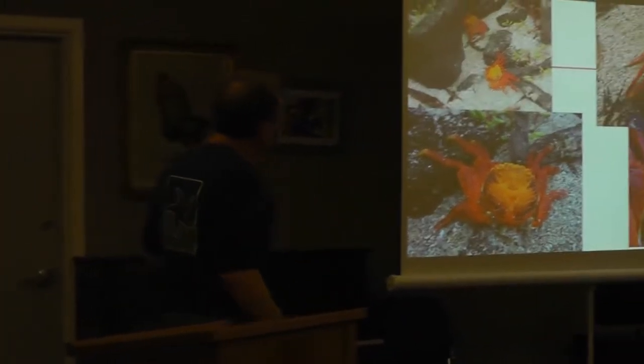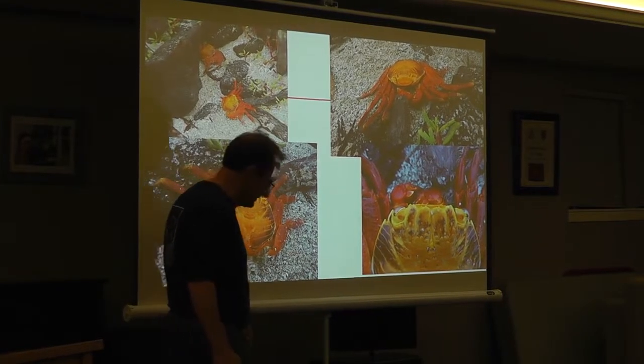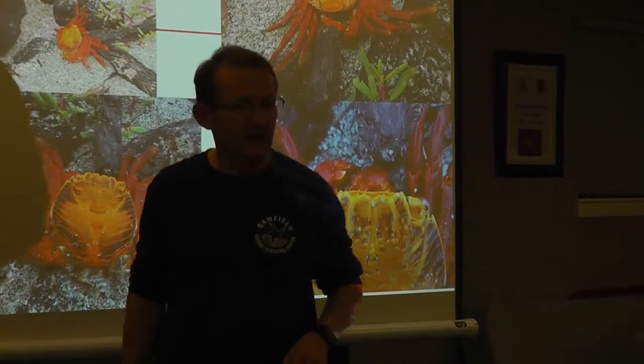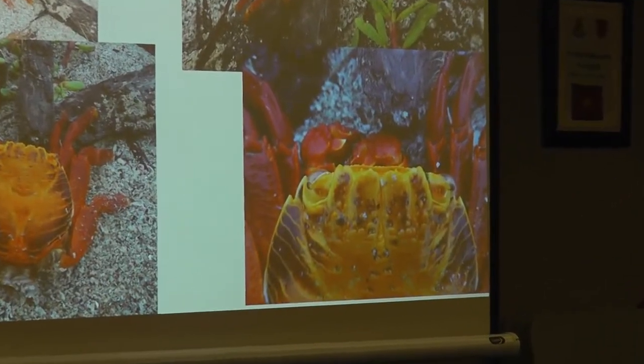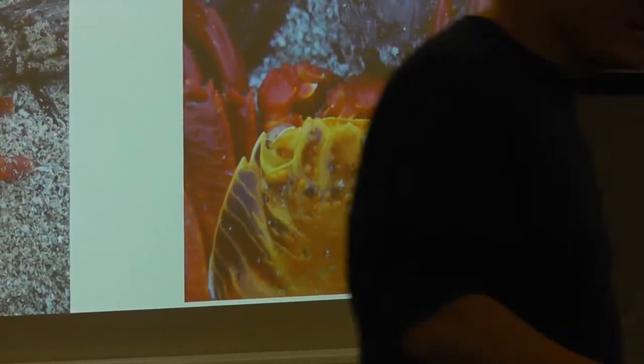And then you can start to look here, and you can see kind of the back falling down here. And here you can see the eyes are completely empty. And so inside of that, the entire crab had walked out. And I think it's one of the most amazing things in nature.